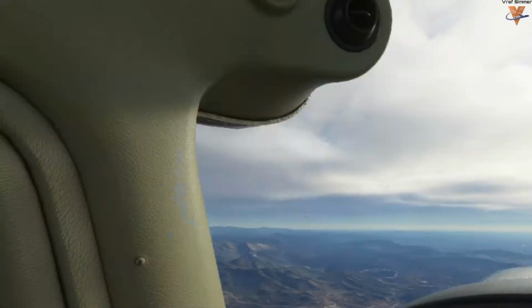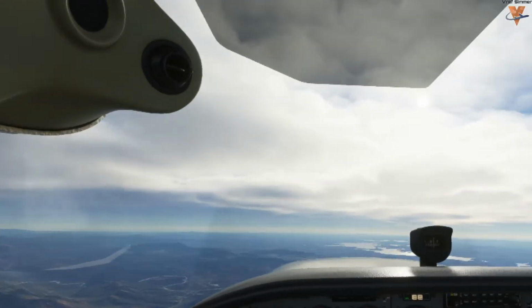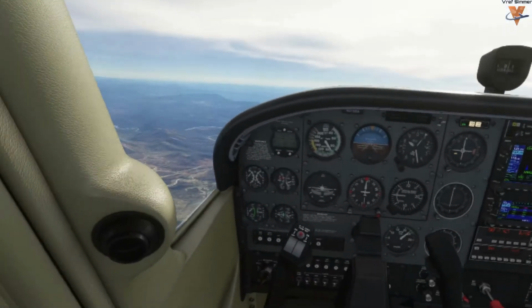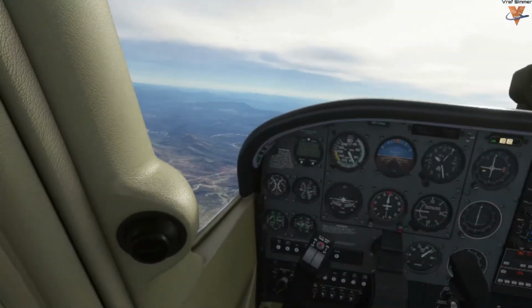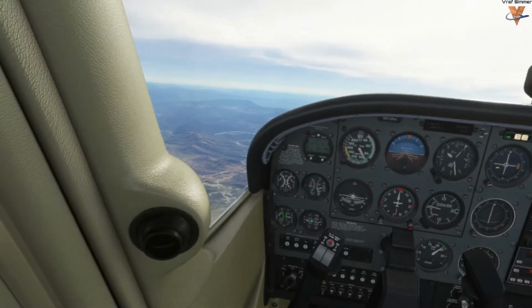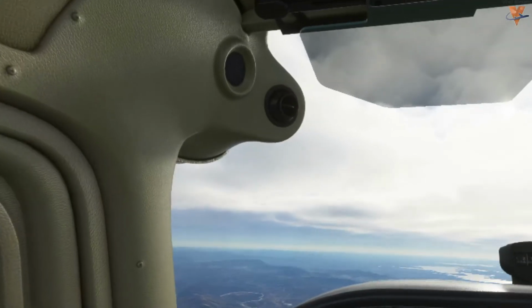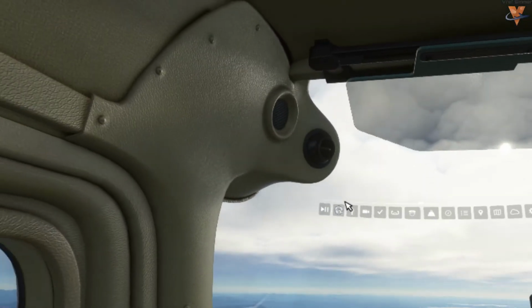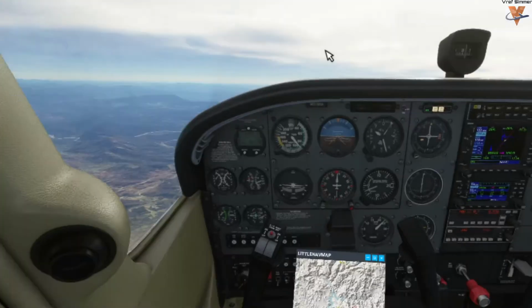Alright, still 31.8 nautical miles to go to our destination. Let's drop our landing and taxi lights again. I left those on since we made our landing at the bottom of the canyon.